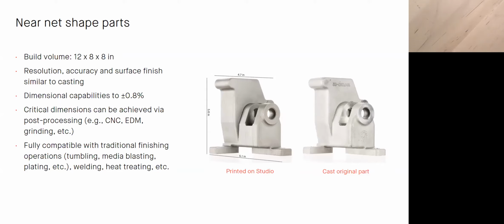Similarly, parts are fully compatible with traditional finishing operations like tumbling or media blasting. This part has been tumbled in abrasive media to give it that nice shiny finish that was needed for the application.